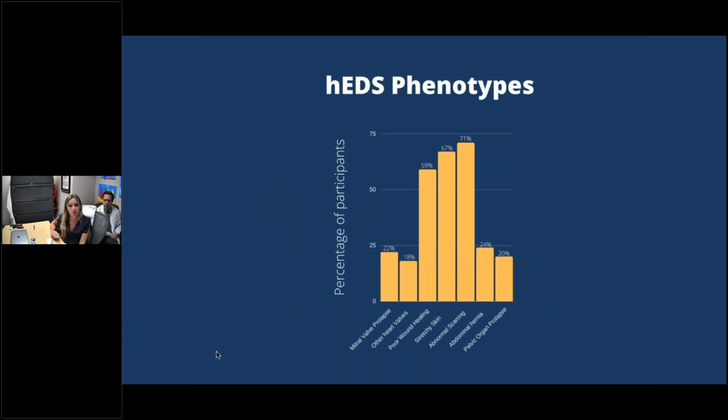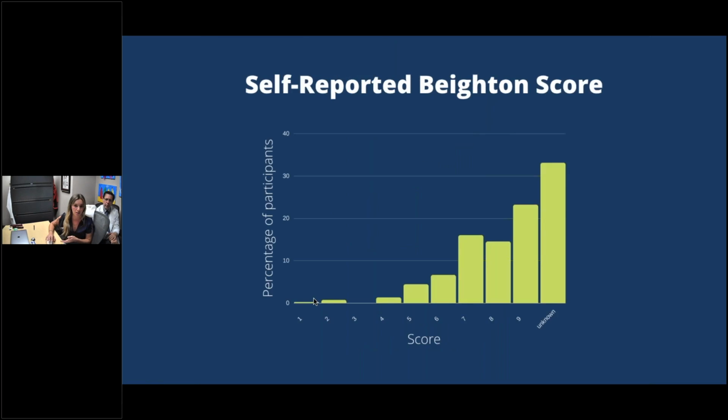The next graph here shows a closer look at hypermobile EDS phenotypes. So specifically, some of those things that are in the diagnostic checklist or diagnostic criteria for hypermobile EDS. If you've never seen that checklist before, it is on the EDS Society website, and it's also linked on our Norris Lab website that we'll have posted at the end of this presentation. We found that 22% have mitral valve prolapse, with 18% having other heart valves affected. We saw that 59% had poor wound healing, 67% with stretchy skin, and 71% with abnormal scarring, which I thought was a pretty high number for that one. 24% with abdominal hernias, and 20% with pelvic organ prolapse. So these are just some of the things that we were collecting that are on that diagnostic checklist for hypermobile EDS. But we wanted to look at other comorbidities that aren't necessarily taken into consideration for diagnosis, but that are frequently seen in patients with hEDS.